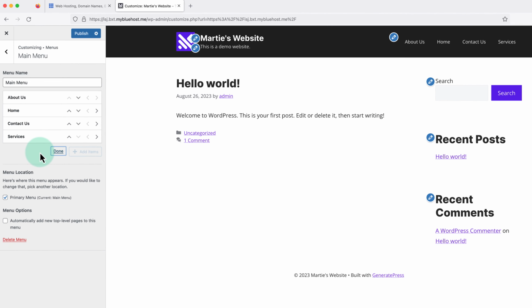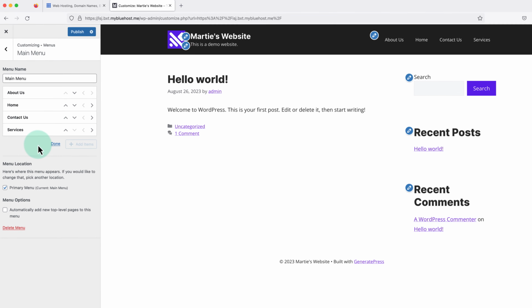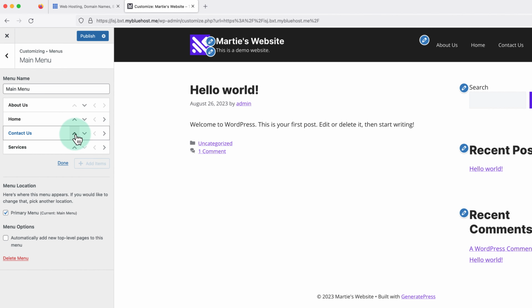And at this point we'll see our menu now appears on the right. Now we can use these up and down arrows on the left to change the order of our pages. And for reference, anything we put to the top of this list will be on the left side of our menu, and anything we put to the bottom will be on the right. So I'm going to put my home page to the top as I want it at the start of my menu. Then I'm going to move my contact page to the bottom so it's at the end.